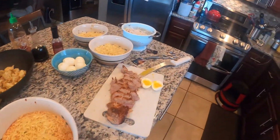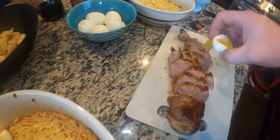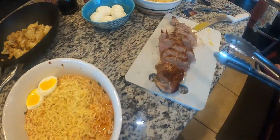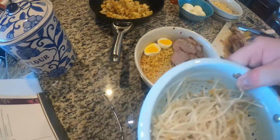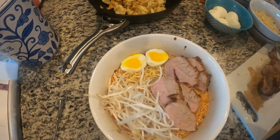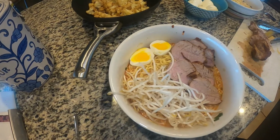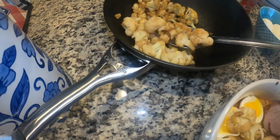To finish this beauty off, we're going to take a couple of our soft-boiled eggs. Let's drop them right in there. If you've ever had ramen, you know that's an important part of it. And we'll take some of our roasted pork tenderloin. We've got some bean sprouts, so we'll throw some of those in there too. And again, bamboo shoots, you can use zucchini. So many things go in here. I mean, it's just good to have some vegetables and some texture in there. I love cauliflower. Let's go ahead and drop some veggies on there.